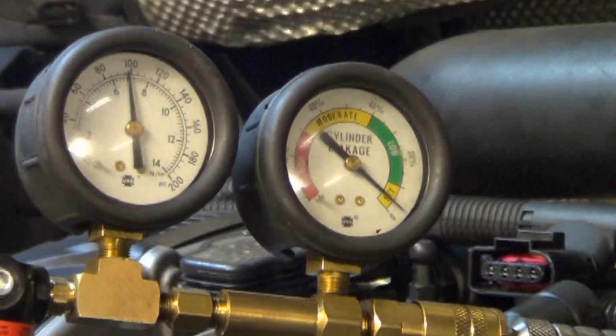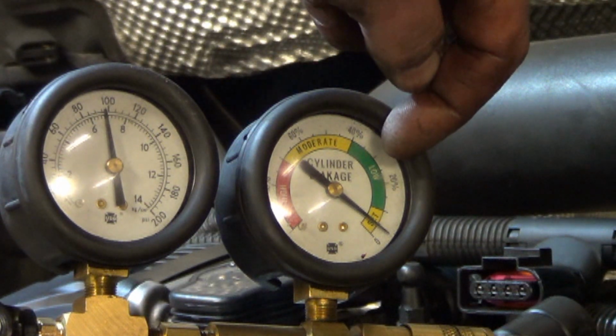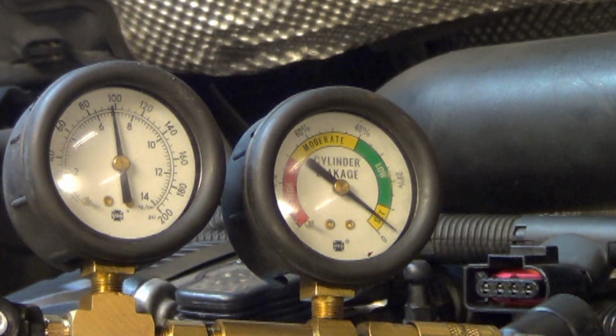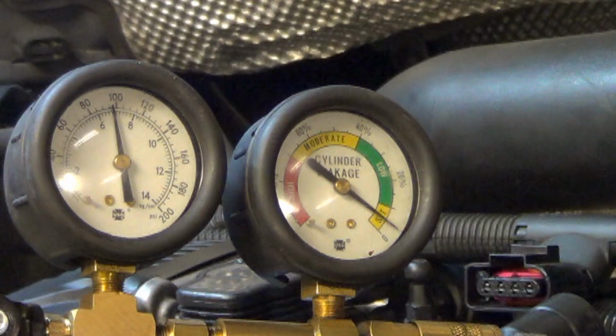Okay, based on our cylinder number 3 leak down, you can see the red here is high leakage, the yellow is moderate leakage, the green is low leakage, and this is so low it's very near 0%. So cylinder 3 doesn't have any leakage. I guess that makes it pretty conclusive that the number 2 does have leakage at the exhaust valves, and the head needs to come off this car.